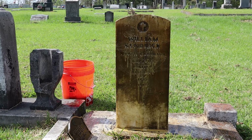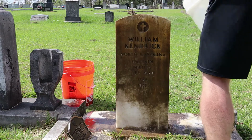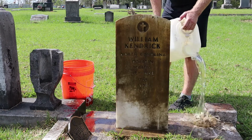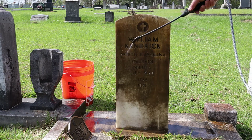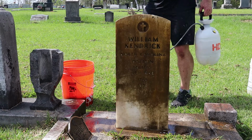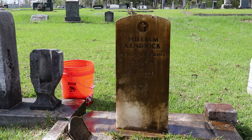Well, I fear that this thing isn't going to clean up near as good as I hoped it would, but a couple months from now, no reason why that shouldn't be bone white. Watch it turn. It's going to turn pumpkin orange again. Right here. There. Isn't that wonderful?